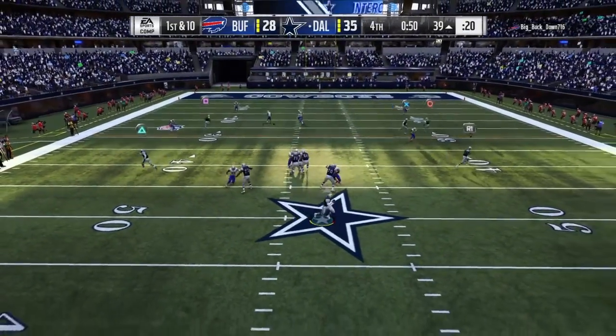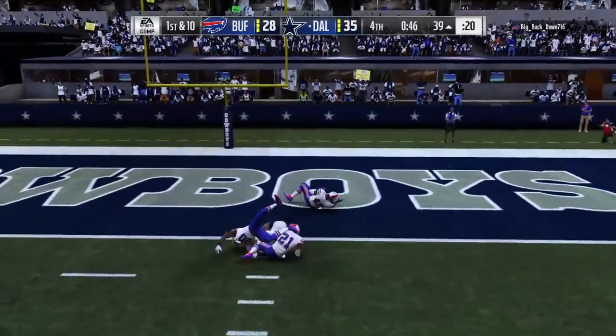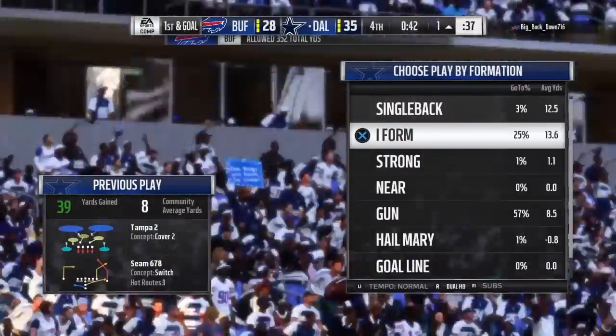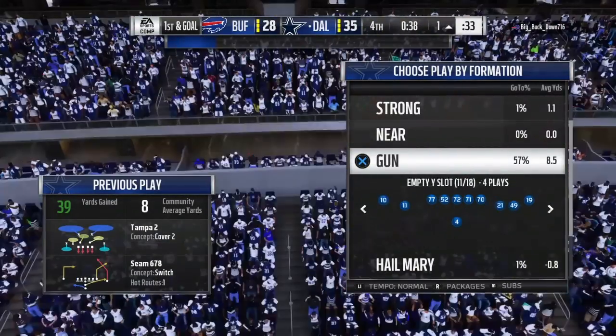Throwing here, Prescott. He's going to fire one deep over the middle. This is caught. And he's brought down after a very nice gain. A gain of 39 that time. And we continue to see another example here of offense.